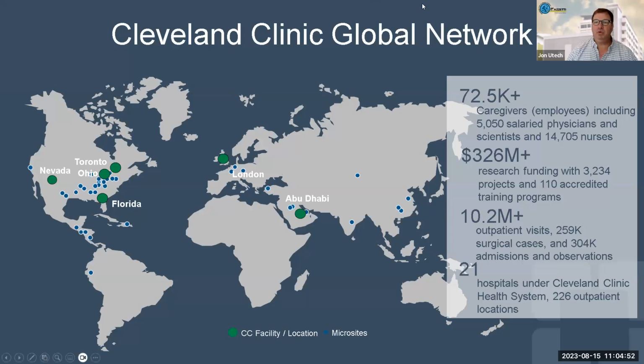So for those of you who may not be familiar, Cleveland Clinic, we have a global network of hospitals. We have more than 70,000 caregivers. We're in the states of Nevada, Ohio, and Florida in the US, and we operate hospitals internationally in London and in Abu Dhabi. We drive a lot of research funding. We have more than 10 million patient visits a year. At the moment, 21 hospitals in our Cleveland Clinic network. From a square footage standpoint, it's approaching 35 million square feet in total.